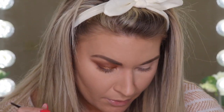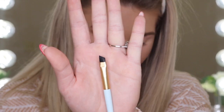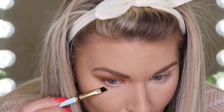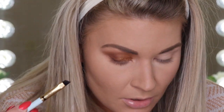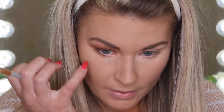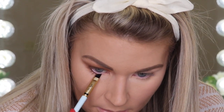So now I'm going to go ahead and work on the lower lash line. And I'm going to start out with that, and there is a liner and brow brush in this collection, so I'm going to take that. I'm going to go into that Hot To Trot shade, and I'm just going to line my lower lash line. And there was fallout, so just be wary of that, but it's not too bad.